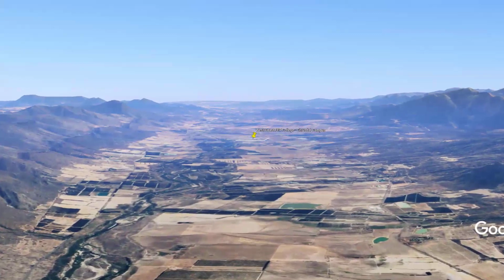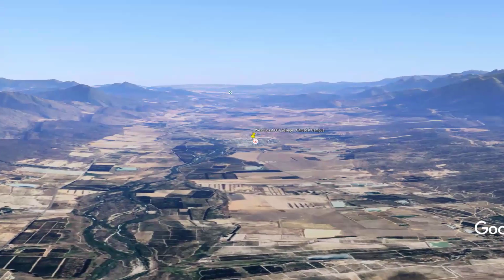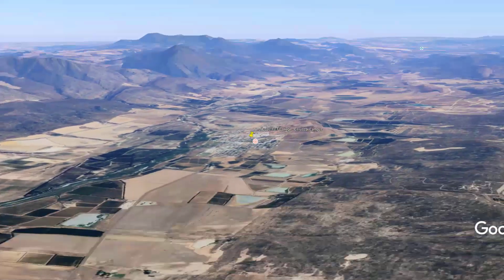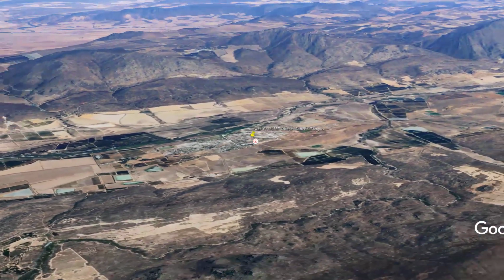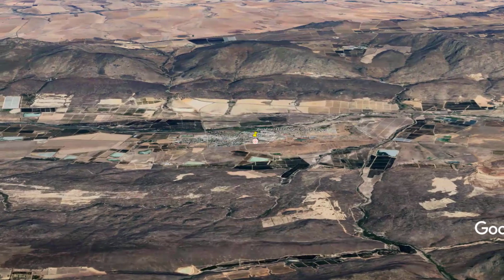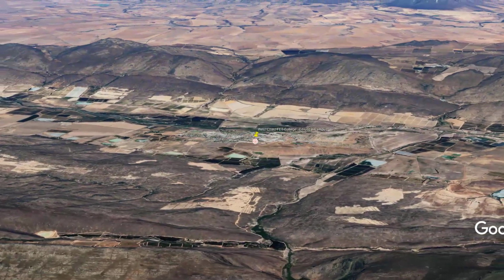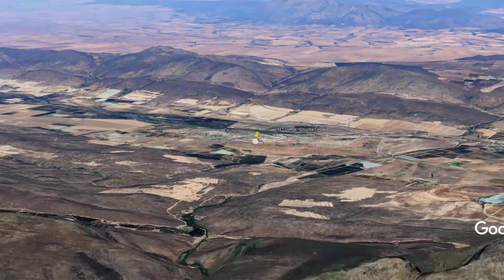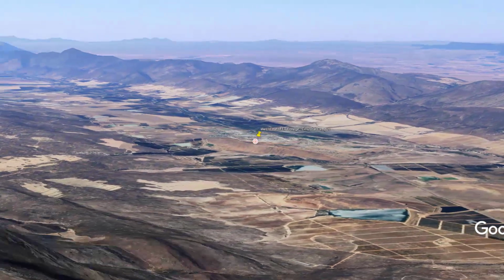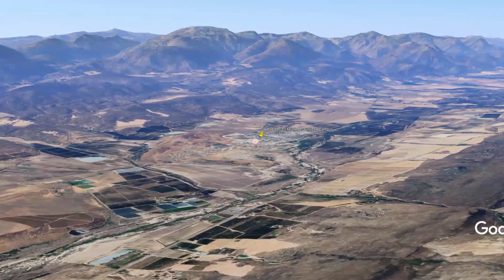Now, the Citrusdal campus started off as the Citrusdal Center for Further Education and Training in 1999, and then it was a part of Tygerberg College, and in 2002 it merged to form West Coast College. Now, what's interesting about this college is it was not made up of one central old technical college or one central school of education or college of education. It's been cobbled together from different satellites from different colleges.